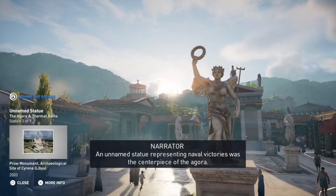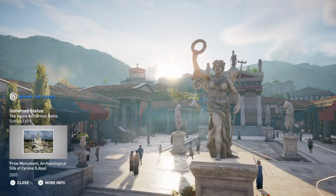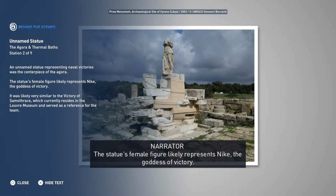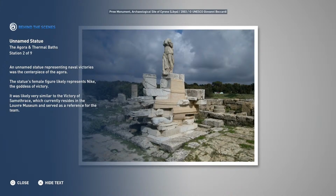An unnamed statue representing naval victories was the centerpiece of the Agora. The statue's female figure likely represents Nike, the goddess of victory. It was likely very similar to the victory of Samothrace, which currently resides in the Louvre Museum and served as a reference for the team.